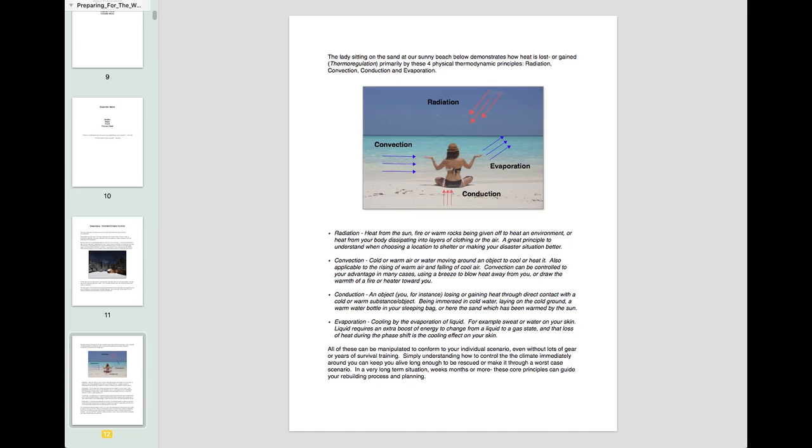Conduction is where an object loses or gains heat through direct contact with something, so a little bit different than convection, right? This is being in direct contact with something that heats or cools an object, you for instance. So if you're immersed in cold water or lying on cold ground, or having a warm water bottle in your sleeping bag right by you. Or here, this lady sitting in the sand is being warmed by the warm sand.